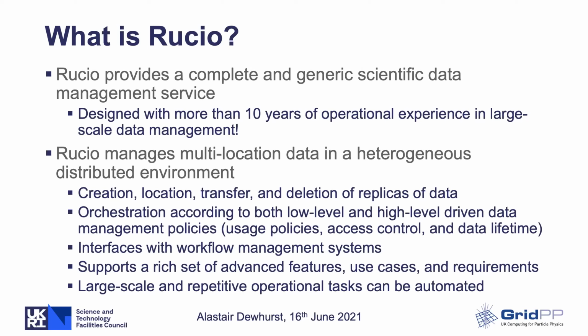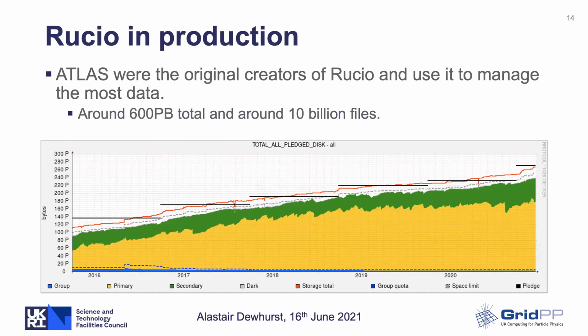And given the amount of data that Atlas and the LHC have got and the number of years of operational experience, it's got a good set of features in order to do that. In order to manage the amount of data that the LHC has got, it's just evolved to have many things. So what exactly is it actually used for?